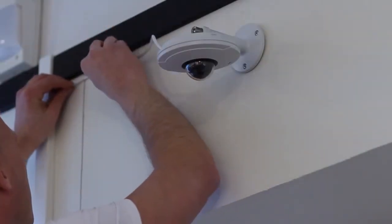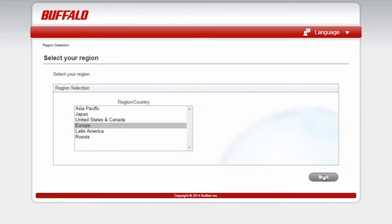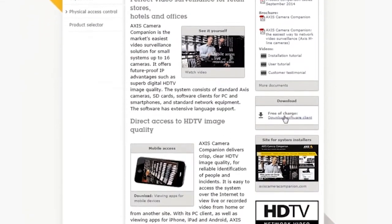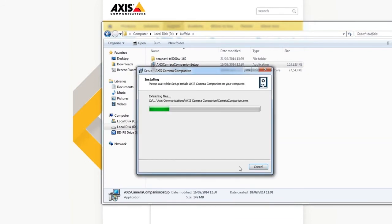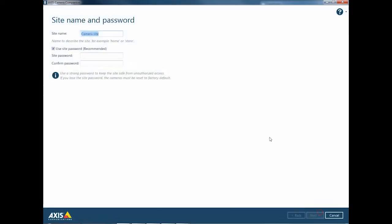First, install the cameras and simply make sure they're powered on. Power on the NVR and connect it to the network. From the Axis website, you can download and install the free Axis Camera Companion software onto any PC. Upon running Axis Camera Companion, select Create New Site. This begins the setup process.